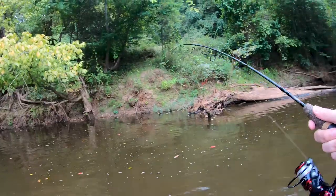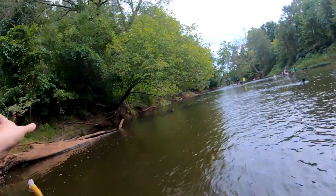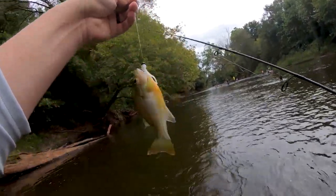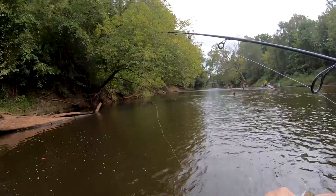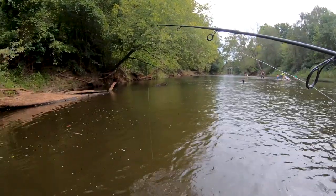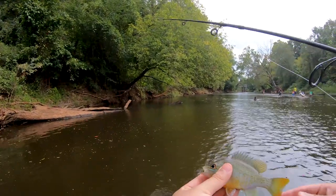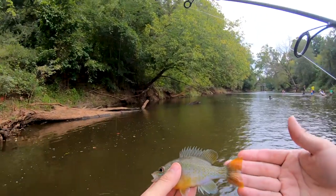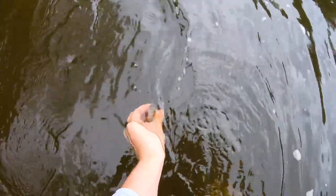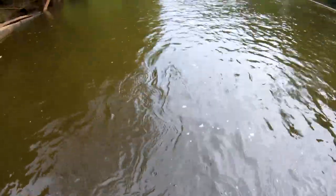Got one. Got one. Bang! They stopped biting underneath that tree, switched the color up, and they were biting again. Come on. There we go. Smaller. Look at the tail. Beautiful tail. Let's try back under the first tree.